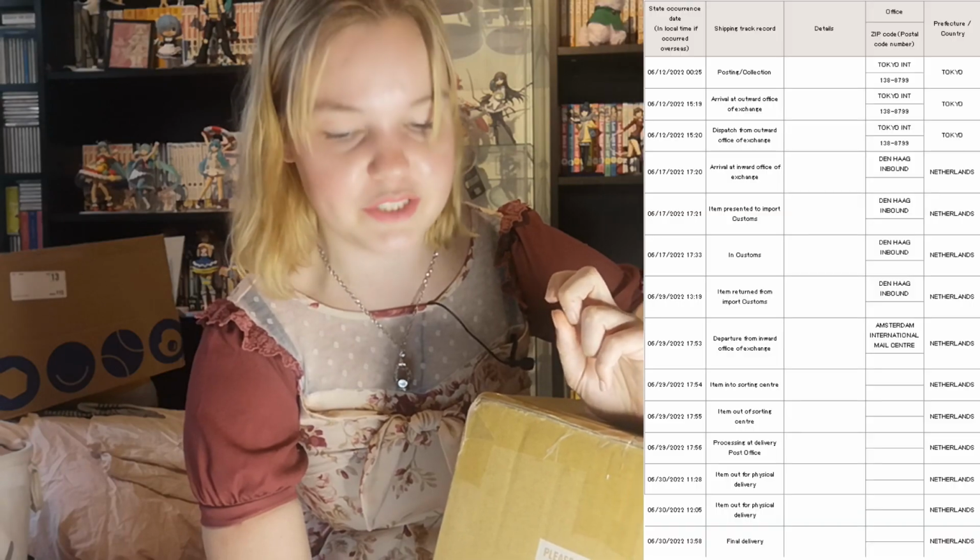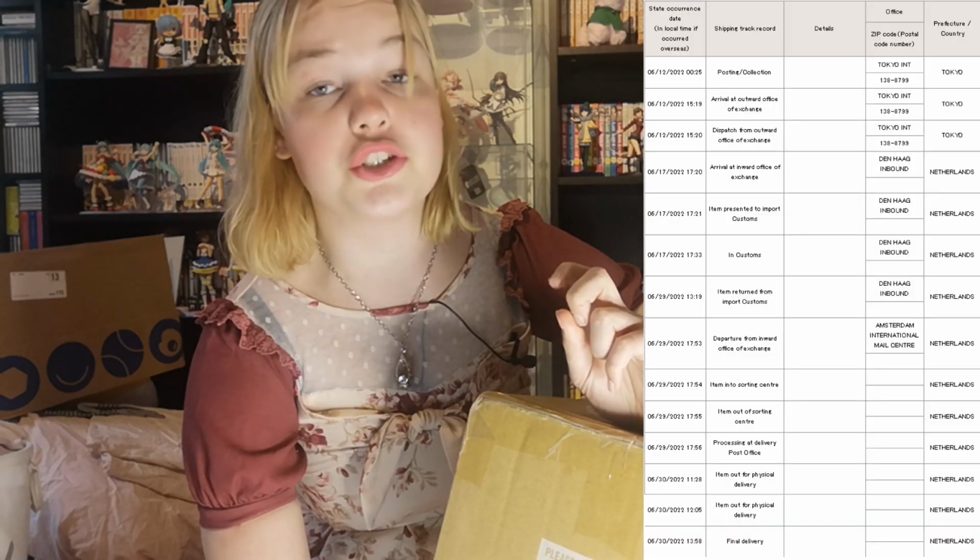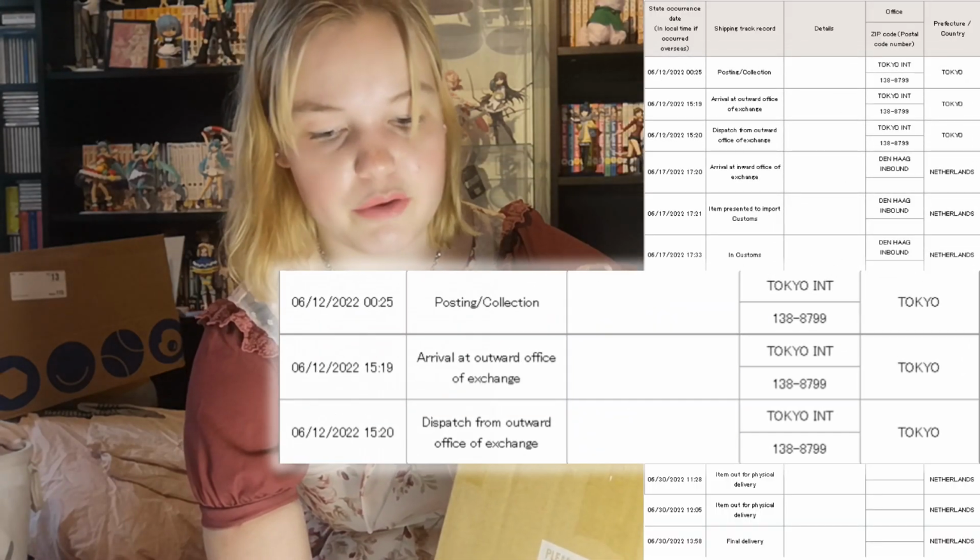There are 2 figures in here, which is quite a steal for 15,000 yen, but they are both not scales. And if I get the tracking information, it was shipped by AmiAmi on the 12th of June. It arrived in the Netherlands on the 17th. Then it also got into customs on the 17th.